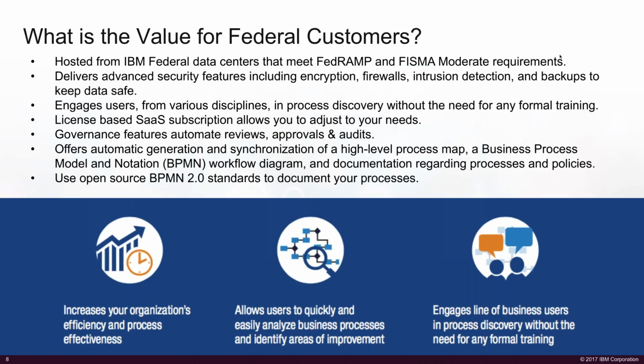All right, so the point of this webinar, what have we done specifically for federal customers to help make Blueworks Live usable and valuable? First and foremost, we host this for federal customers in data centers that only serve federal customers. So those data centers meet FedRAMP and FISMA moderate requirements, and we added extra security and backup features above what is available for our commercial customers.